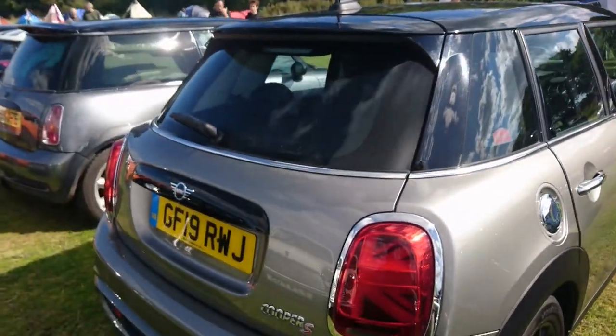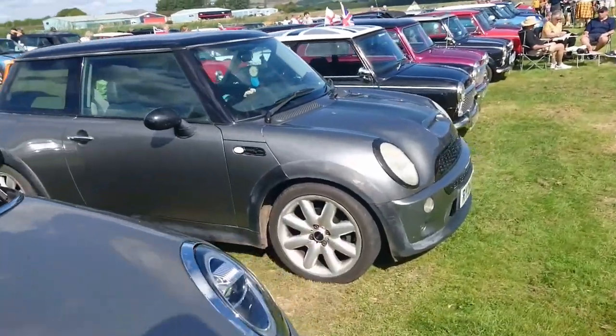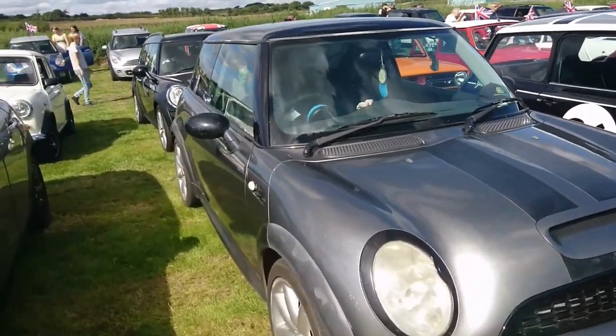Current generation Mini Cooper S, it's a 5-door. I think the current generation was the actual first one we did in a 5-door body, apart from things like the Countryman. 2004 R53 Cooper S.